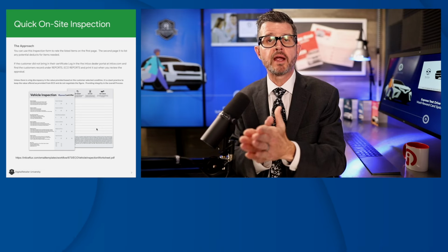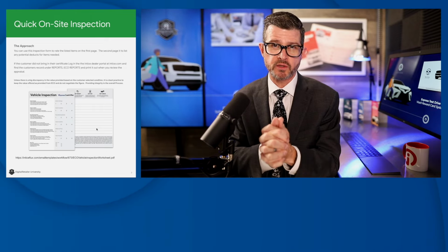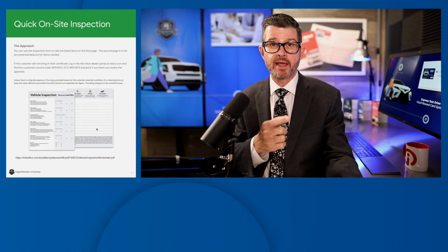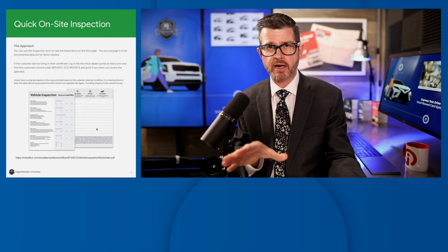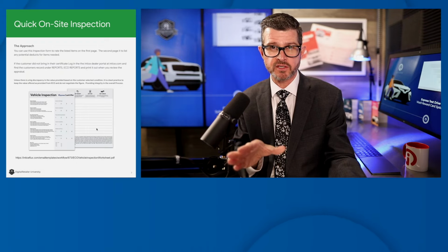Now, the Express Cash Offer certificate that we've provided is going to include 6 general areas that you're going to want to validate. Generally speaking, the customer has the ability to rate the vehicle between 1 and 4 stars. And the way to validate the overall condition of the vehicle is to utilize a vehicle inspection sheet like this one here, or maybe that is incorporated into what your internal dealership paperwork is. I recommend that you walk around the car with the customer, involve them in the process, and you can look at the different areas on this on-site vehicle inspection checklist.